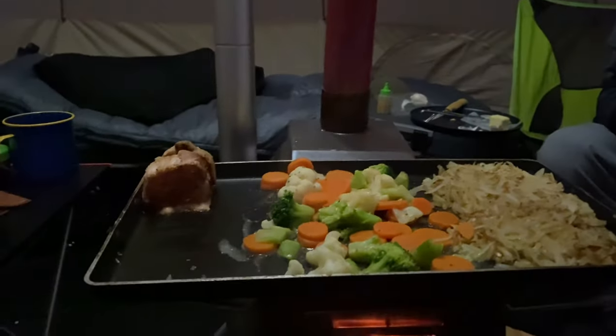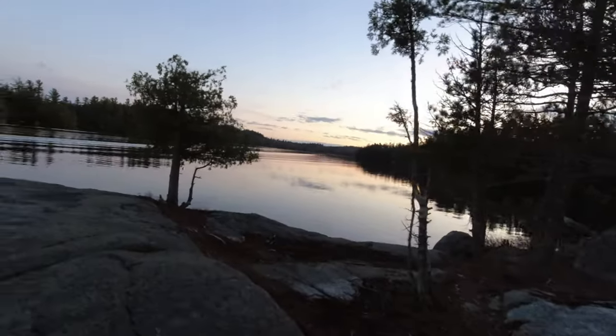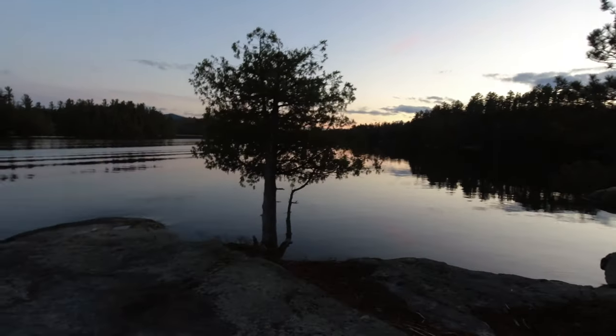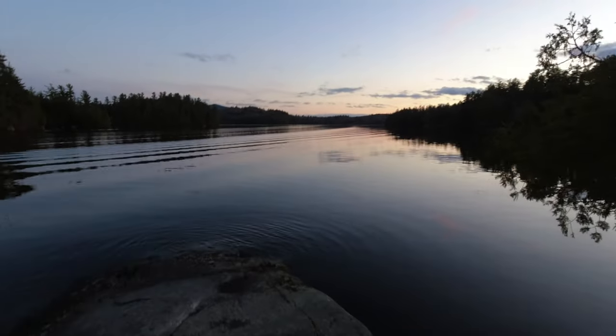Get those eggs on there. That'll be a good mixture of food there. Too bad. Got some kind of sunset, but not much. At least it's something. Yesterday was nothing.